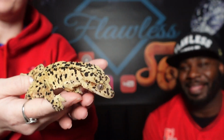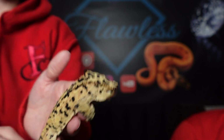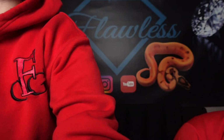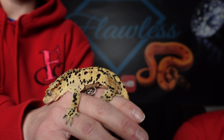And here he is. Check him out. Is he not absolutely amazing? Just look at all those spots. Can't wait to see how he progresses even further, because as you can tell, he's not quite as big as some of our other features. Oh, there he went. I weighed him. He's right at 37 grams. So if he starts breeding this year, it probably won't be until the end of the season for us.